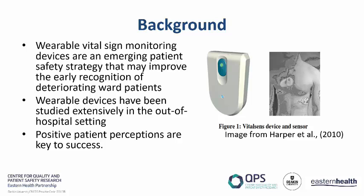Of course, the devices themselves need to be technologically sound, but patients must also be able to tolerate the devices in order to wear them in the way in which they are designed. As with any technology, the degree to which our frontline users accept the technology is really key to its success. The image on the right here is just an example of a wearable device.